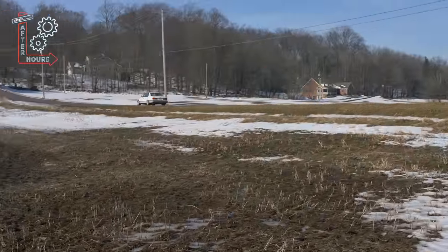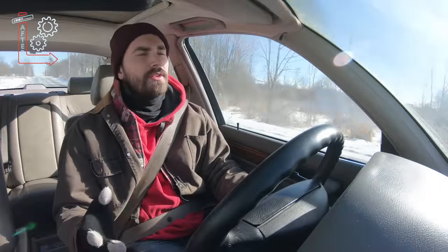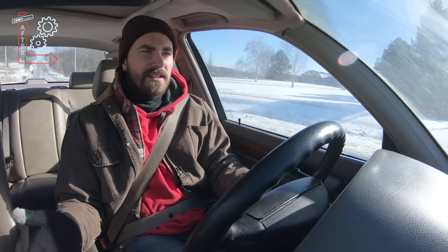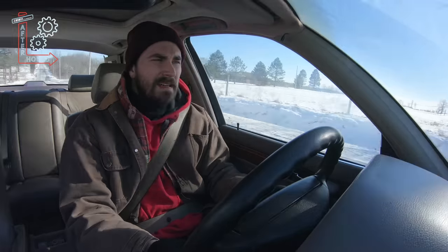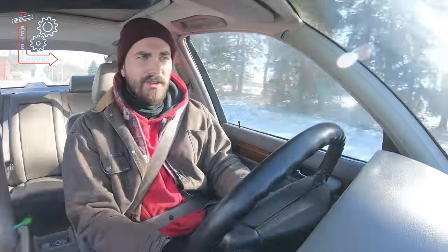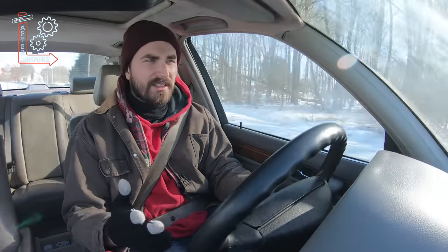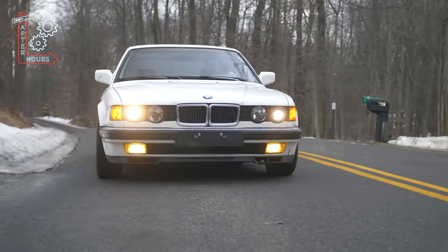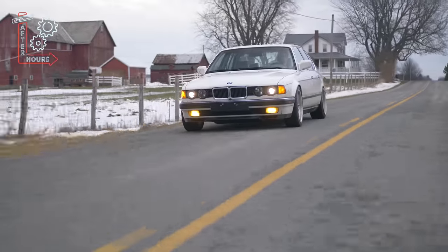All right, so now I'm gonna talk about what it's like to drive this car and what it's like to live with it every day. The first thing you might notice when you get into this car is that it's a pretty nice place to be. Most everything's covered in leather and wood. Everything's soft and comfortable. And it's kind of like driving a couch down the street in a good way. I like that. It is pretty comfortable.